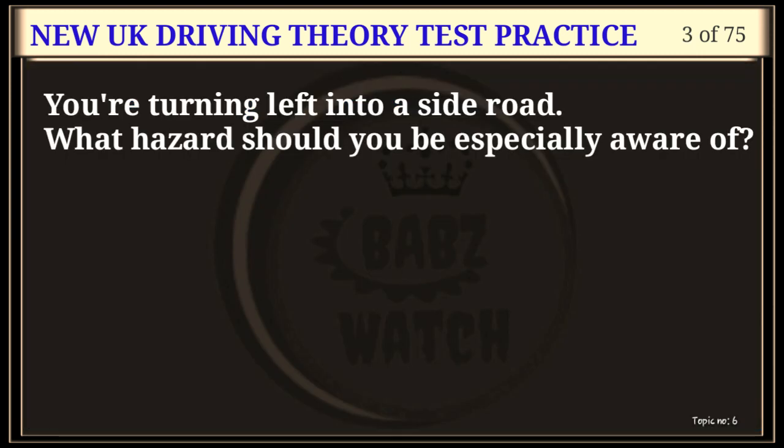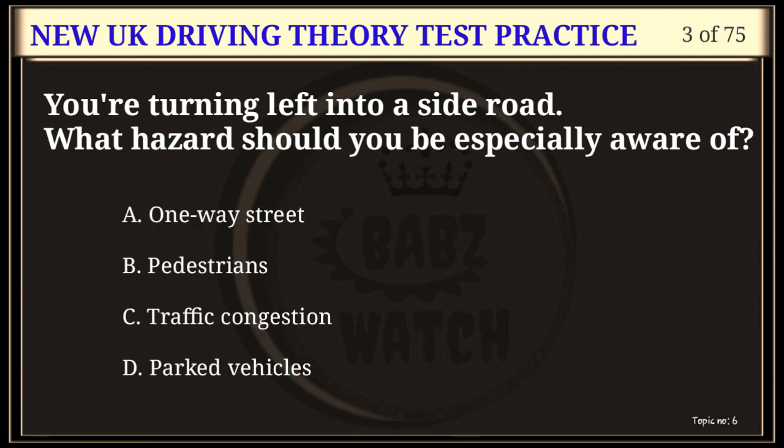Question 3 of 75. You're turning left into a side road. What hazard should you be especially aware of? A. One-way street. B. Pedestrians. C. Traffic congestion. D. Parked vehicles. The correct answer is B. Make sure that you've reduced your speed and are in the correct gear for the turn. Look into the road before you turn and always give way to any pedestrians who are crossing.